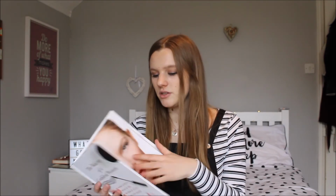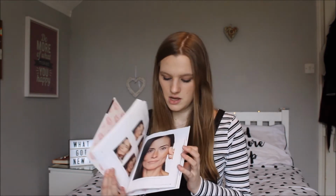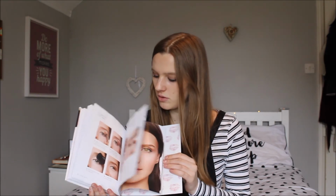There was also a makeup artist called Trish McEvery. I don't actually know of her, but she has this book out. I don't know if it's just in America, but we were given the book. It's got loads of, I would say, beginners basic makeup tips, lots of pictures, and I guess for all ages, tips for doing your everyday makeup.